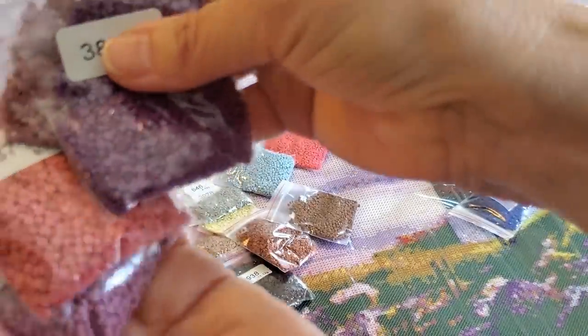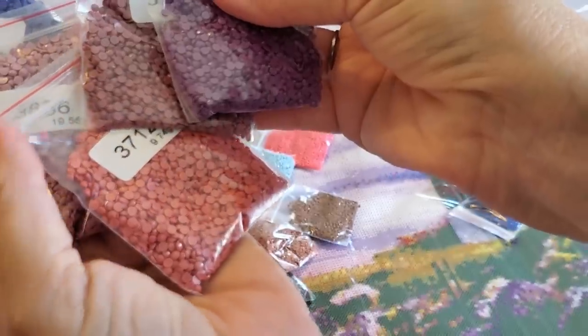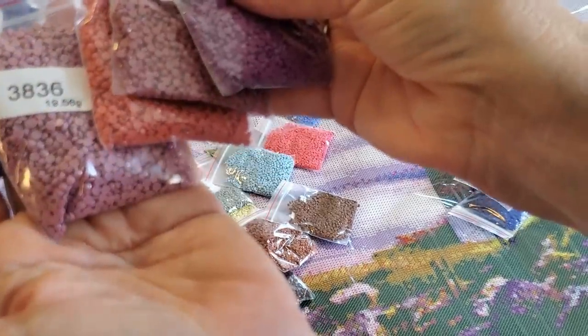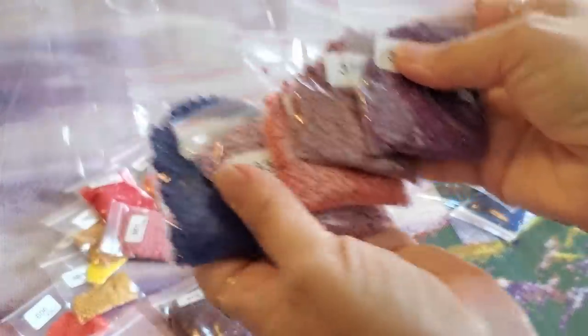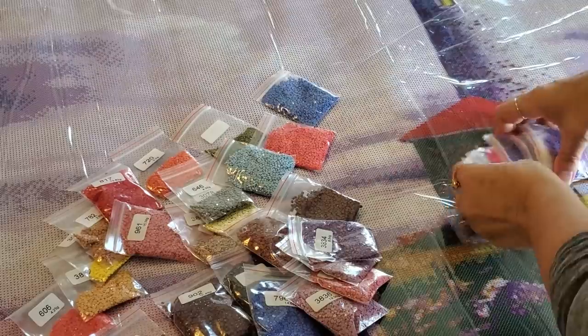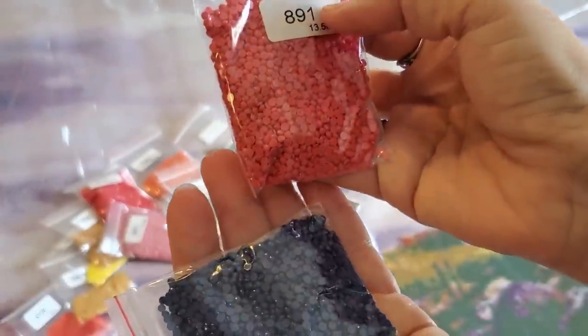Look at this handful. Just look at this handful of colors. Let's see if I can get it right. Look at that. Purple, plum, pink, blue. Beautiful. Look at all those colors. Gorgeous, right? We got a hot pink. Look at the hot pink color. That's pretty.